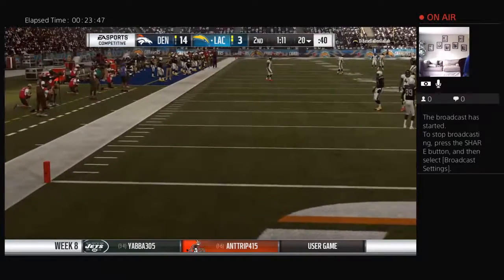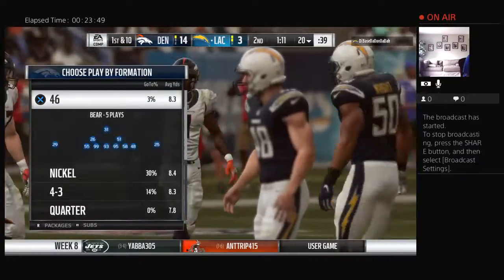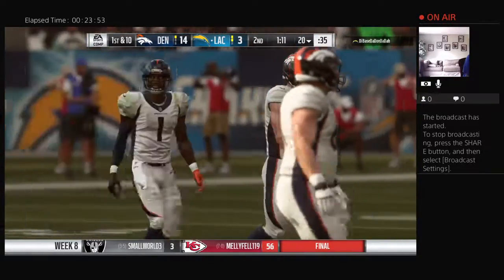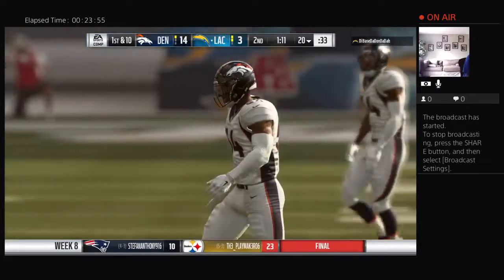And a little too much mustard on that one. It hits a couple yards into the end zone. A missed opportunity there maybe to pin him back. The Chargers offense now, they get set to head back on the field.